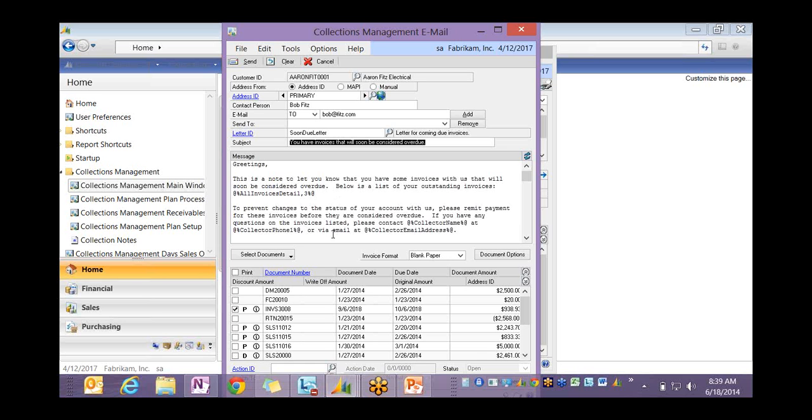And along with the improved email capabilities is the ability to have mail merge functions added into the body of the email. So the little @ with the percentage sign indicates that data specific to this customer is going to be pulled into this template. In this case, we are looking to send the customer invoices that are going to be due soon.